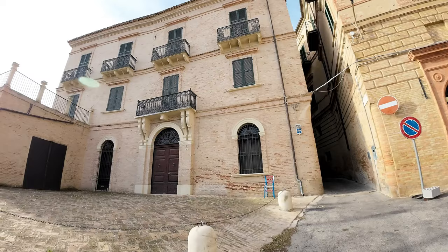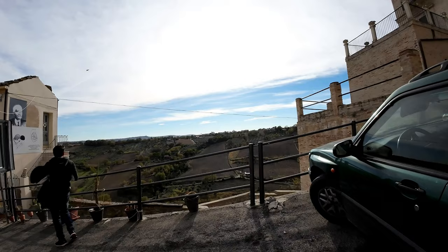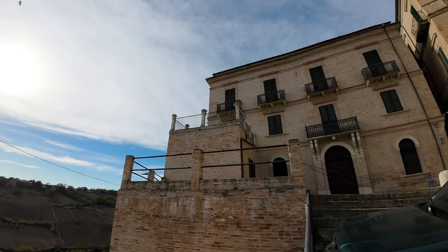Pollutri is a town in the province of Chieti, just a few kilometers from the sea, surrounded by vineyards and olive groves that take different colors according to the season. Walking around this fortified town, you can admire some historical palaces and buildings.